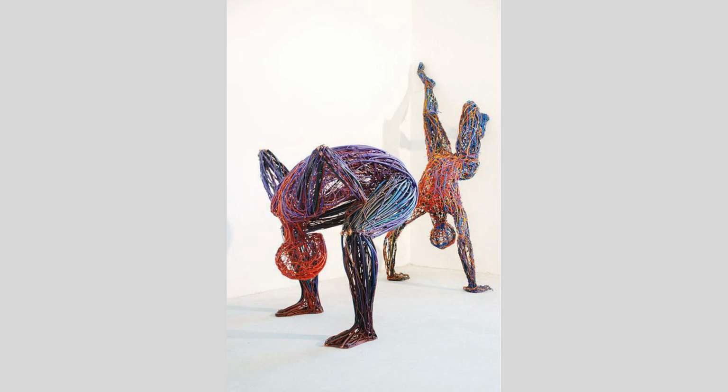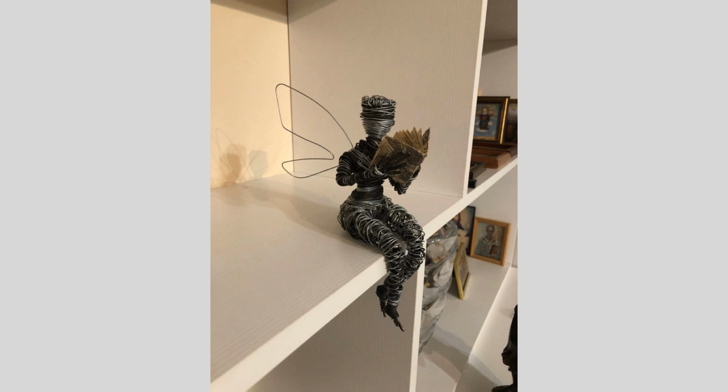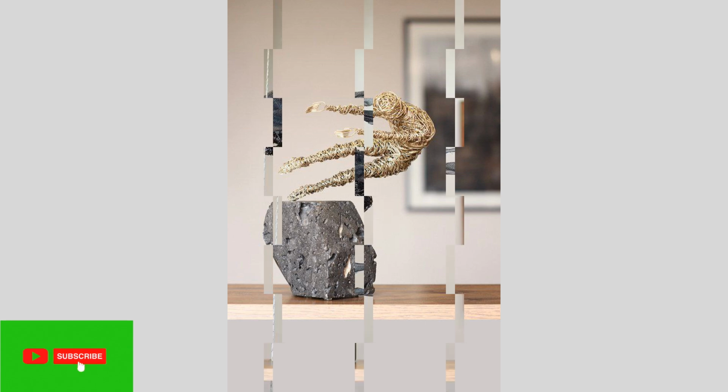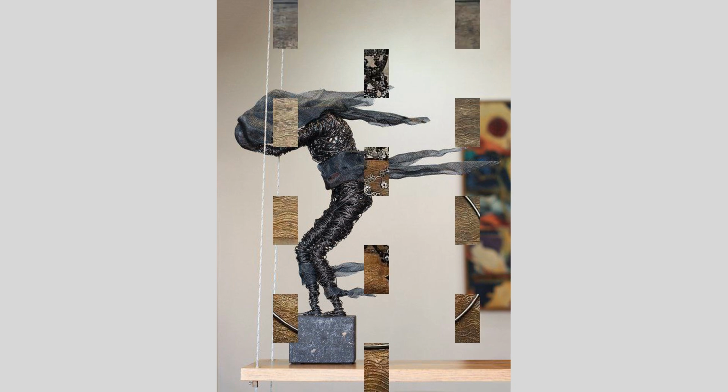Another idea is to incorporate smaller metal art pieces throughout a space, like metal wall sconces or decorative metal accents on furniture. Metal art can also be used outdoors to enhance a garden or patio area, such as metal sculptures or wind chimes. The versatility of metal art allows for endless possibilities in incorporating it into your home decor.